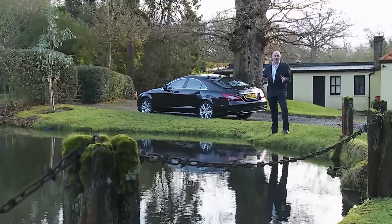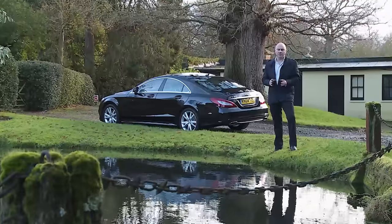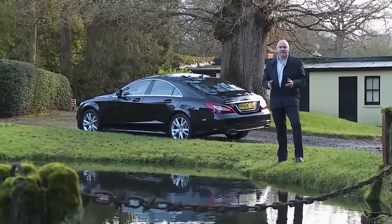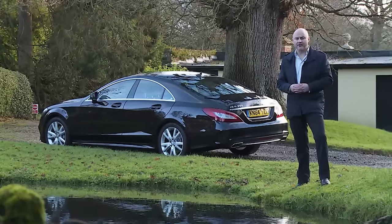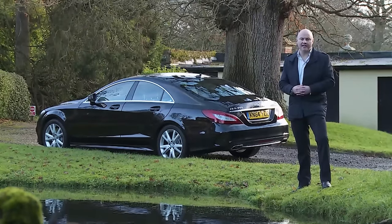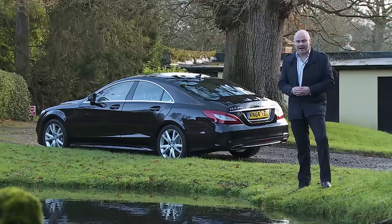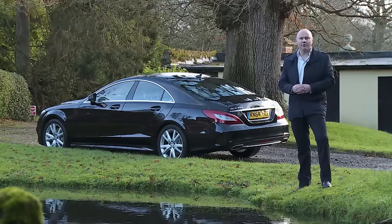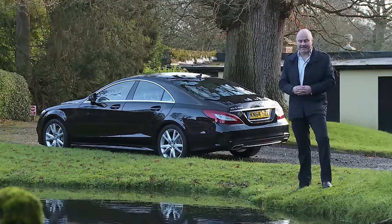There wasn't much wrong with the original second generation CLS class model, so not too much needed to be done to fix it. The introduction of the class-leadingly efficient CLS 220 BlueTEC version is probably the key change. A car of this kind that can manage over 56 miles per gallon in regular use and return under 130 grams per kilometre of CO2 will certainly be tempting for many executives.